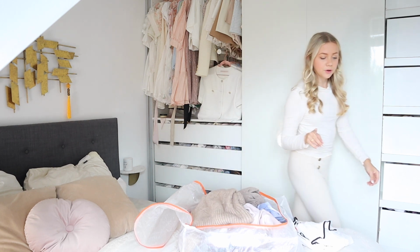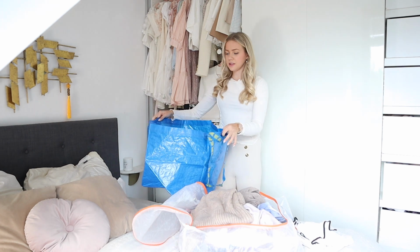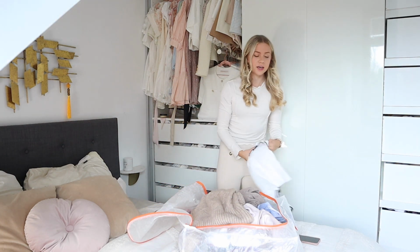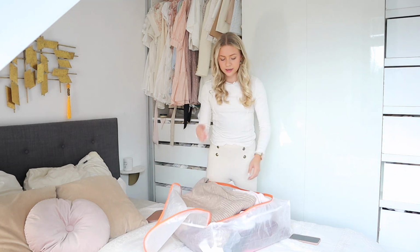And for that, I'm going to open up something different. Okay, so I've got this IKEA bag here. I'm going to put that down there so that everything that I want to pop on Vinted can just go in here, and then I will have to photograph that at a later point.